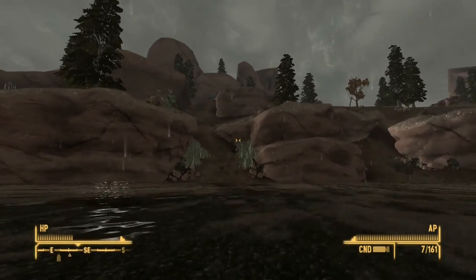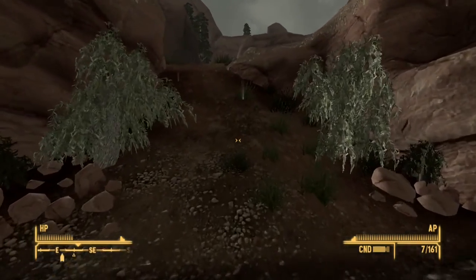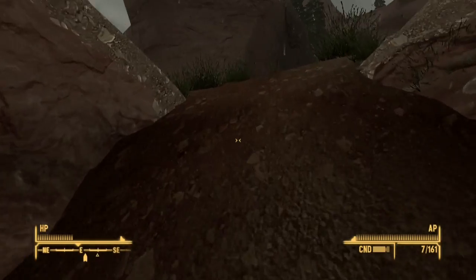Let's just get over to the fishing lodge and get the last of the supplies. Hopefully I can luck out better there than I can back at the ranger station.